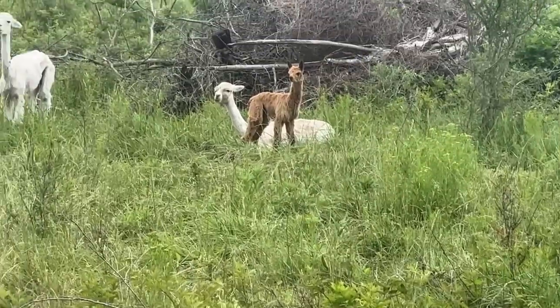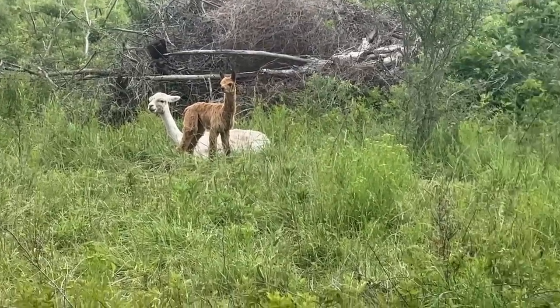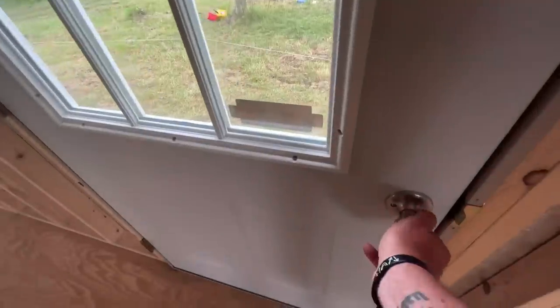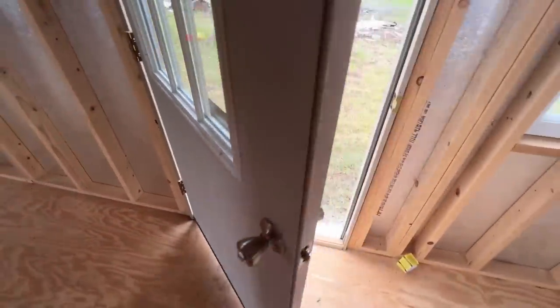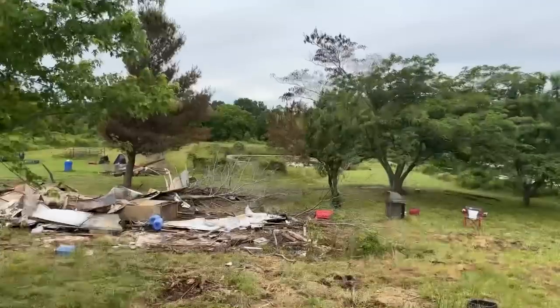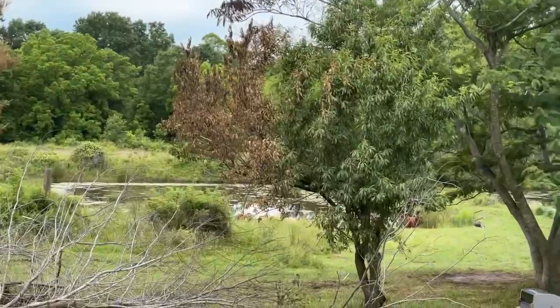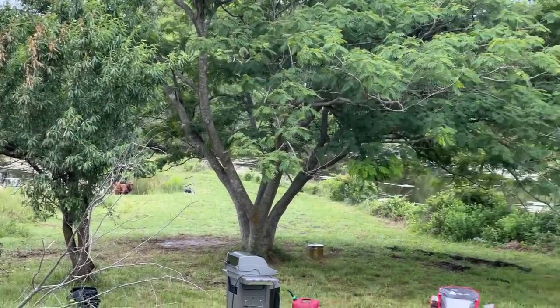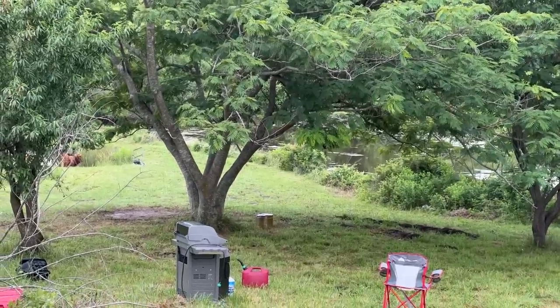Look at the little baby and the skinny alpacas. They're not skinny, you know who you are. Anyway, look at this view. Watch this. Is that not amazing? Gorgeous. Wow.